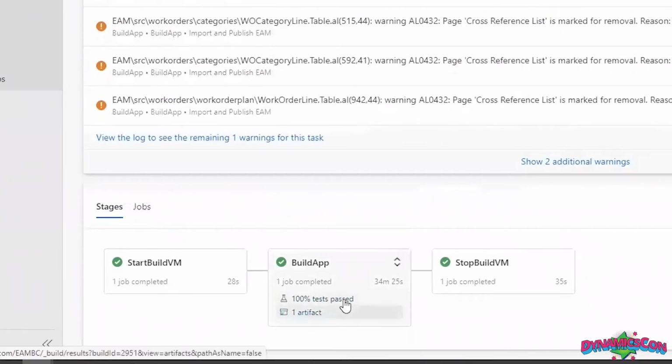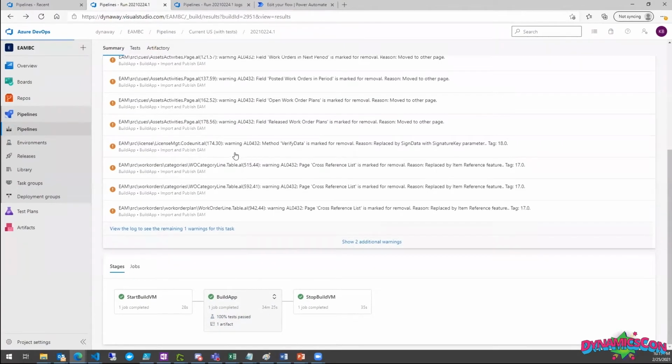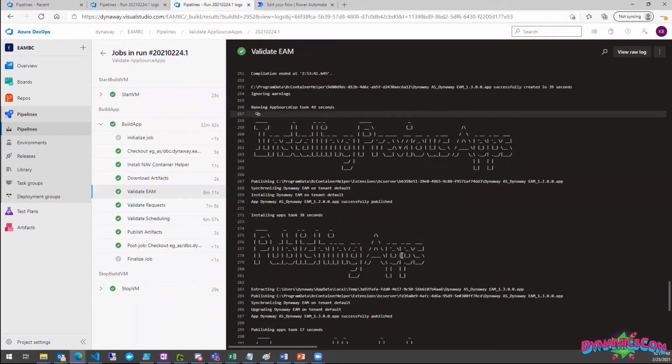And I said that the pipeline will fail if we do not pass all the tests. So what we are doing in the pipeline is creating a container, publishing everything, and also signing the app. In the validation, we just run the validation from Freddy, so from Microsoft, and we are checking if it passes, and it's installing the previous app and publishing the apps. So this is how the validation works.